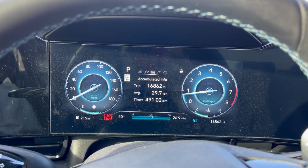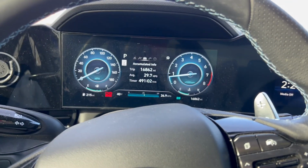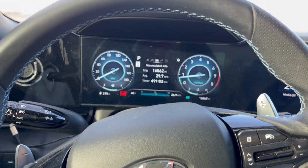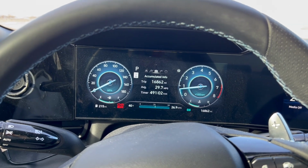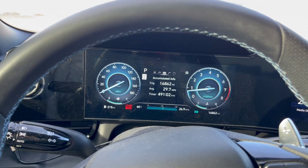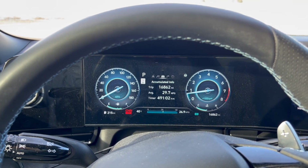I've been warned against getting this car because of the fuel economy in previous YouTube reviews that I've seen. And for me personally, I don't know if I drive it weird or if the roads I'm going on are pretty optimal, but my fuel economy has been great. I used to get maybe 32 in the Elantra Sport, so this is not too far off at all. This has been pretty great.